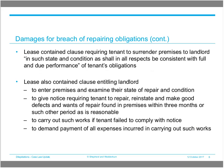Now, there are two key clauses under consideration in the case. The lease contained a clause requiring the tenant to surrender the premises to the landlord in such state and condition as shall in all respects be consistent with full and due performance of the tenant's obligations. And the lease also contained a clause entitling the landlord to enter the premises and examine their state of repair and condition, to give notice requiring the tenant to repair, reinstate and make good defects and wants of repair found in the premises within a reasonable period of time, to carry out such works if the tenant failed to comply with the notice, and to demand payment of all expenses incurred in carrying out such works.